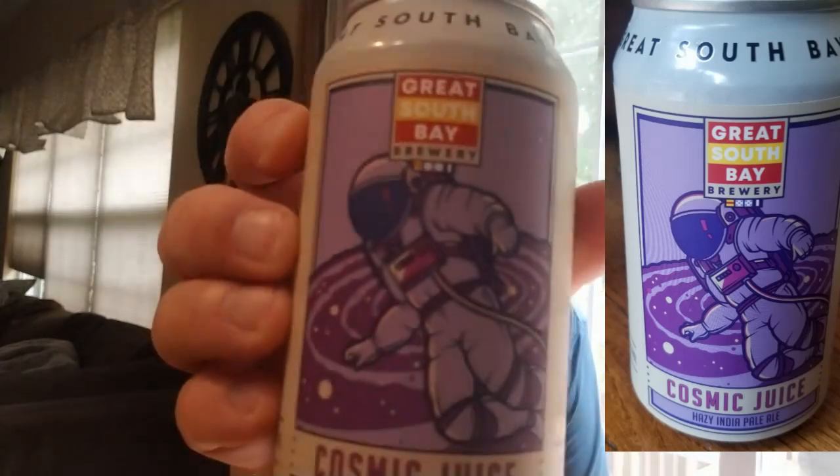I'm kind of staying on Long Island right now. What I have here is from Great South Bay Brewing Company, which I've had their beers. I've never had this one before, but this is their, I gotta turn it, Cosmic Juice Hazy IPA.